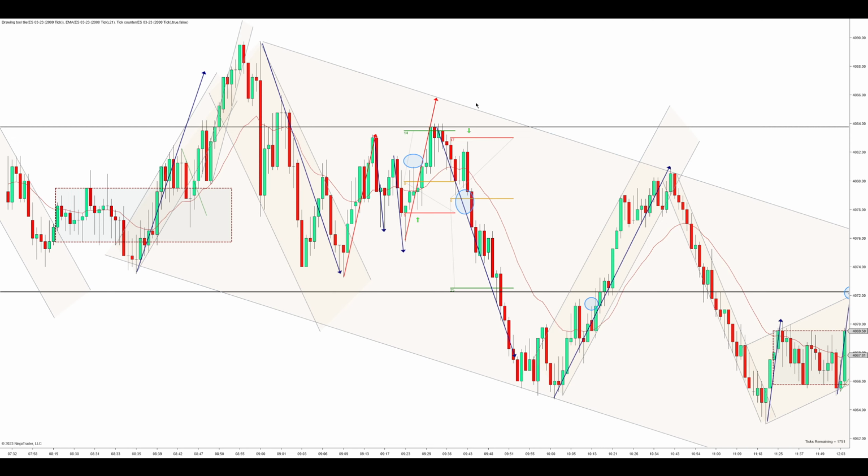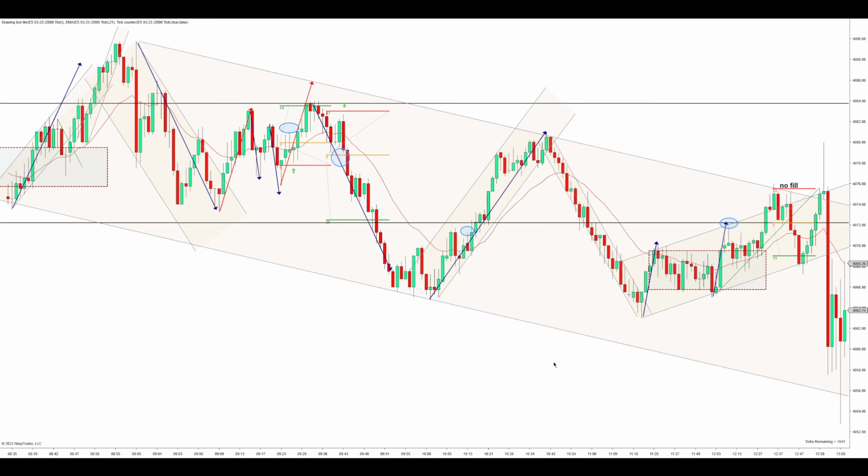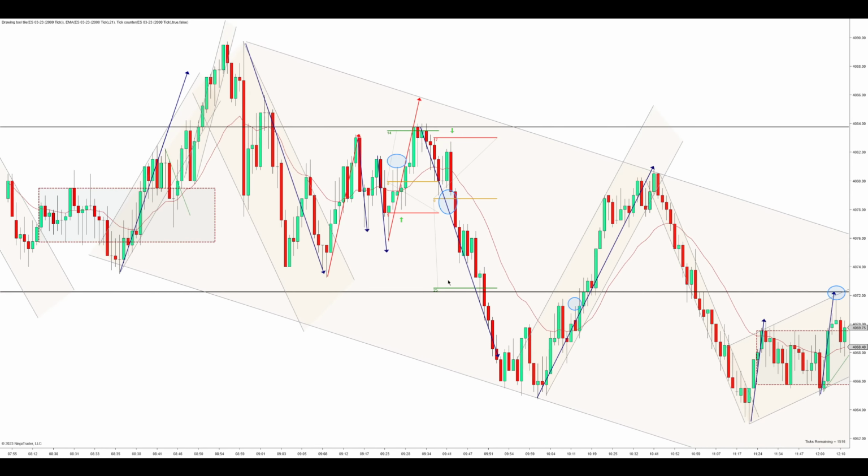I forgot who it was, but someone went for the exact same RR as me on this, got 25 ticks as well. I forgot who it was, though. But anyway, so that's that whole thing.